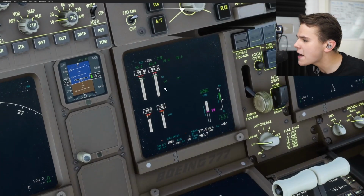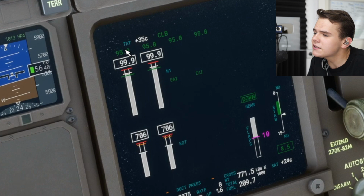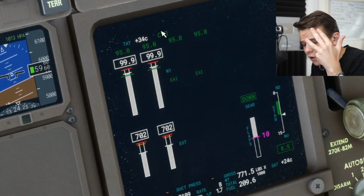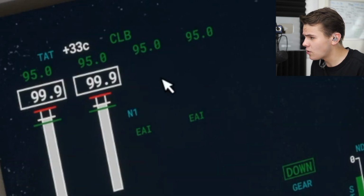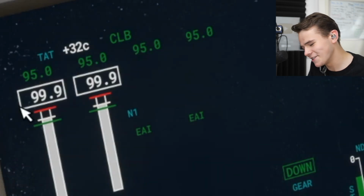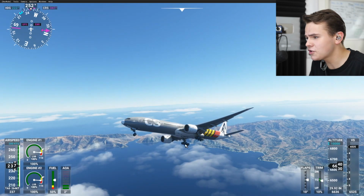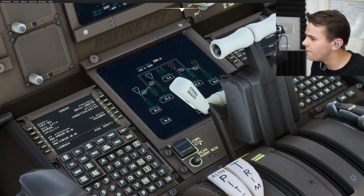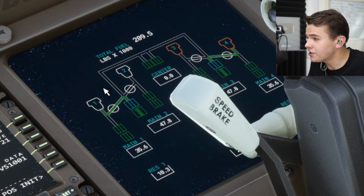There are a few hints here. For example, you can definitely tell this screen here was designed to show information about 4 engines. Here, there are 2 more. This is so dumb. Of course, this 777 has 2 engines, so this doesn't really make sense. Also, I think you can see it here with a fuel system indicator. It also shows the fuel system for 4 engines, okay? 1, 2, 3, 4. What the hell?